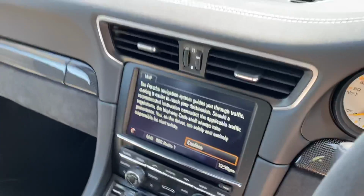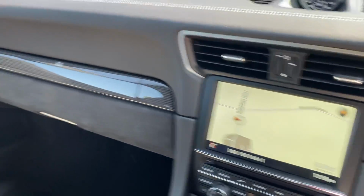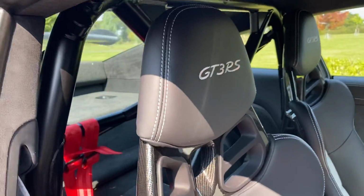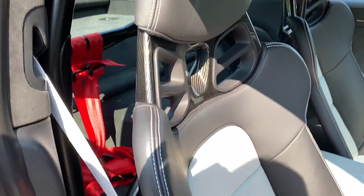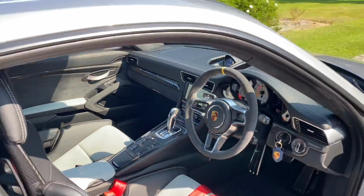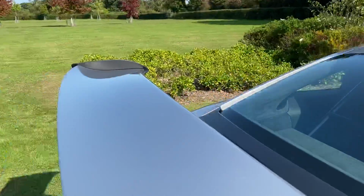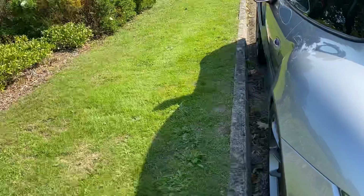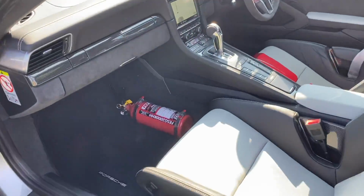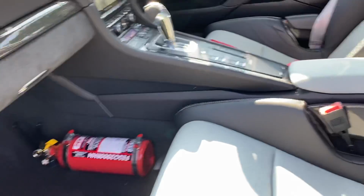And there we have the confirm. I promise I won't do this while I'm driving. Navigation head unit there. We've got the cage, which, as well as giving you additional safety, stiffens the car up rather nicely. Nice fitted fire extinguisher, as you can see.